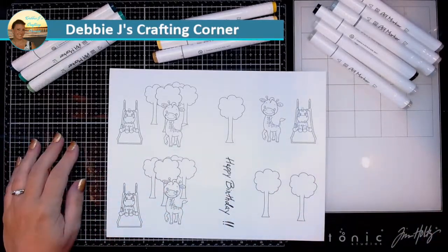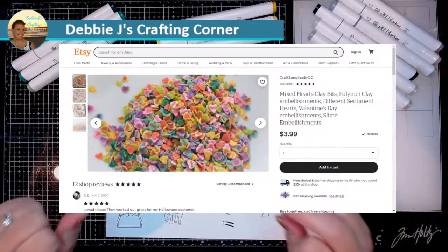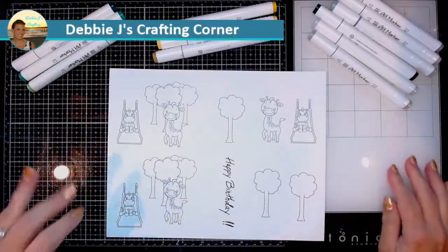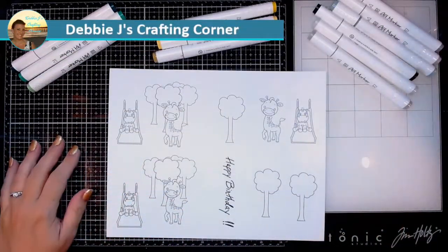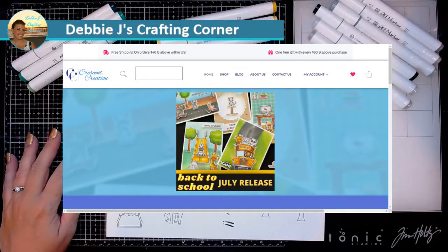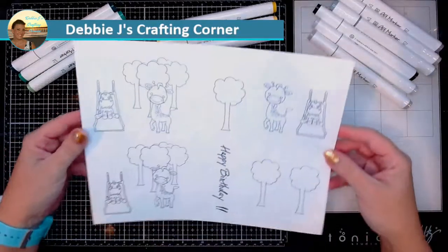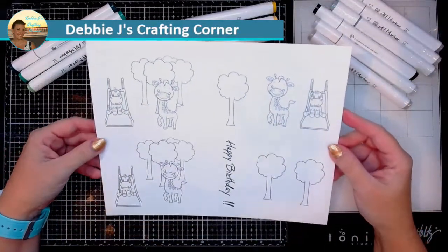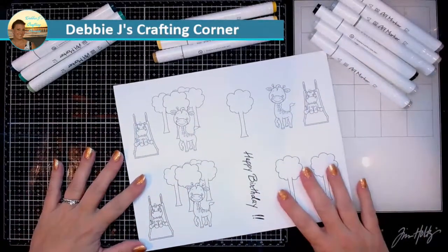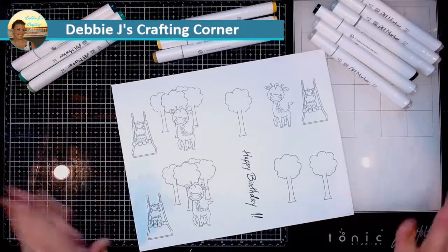She has had an Etsy shop for quite a while. I've gotten some of those cute little clay bits to go in shakers, and she's had a lot of those on there over the years. But now she is opening up her own website, and she's going to be offering a bunch of different products from different companies. So that is really incredible. What I'm using today is a digital kit from her website, from the July new release. She has given me these images to color with today and create something for this hop.